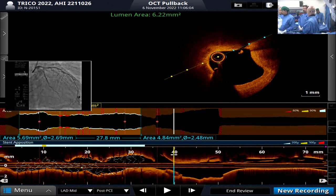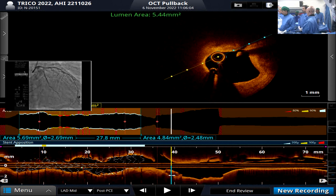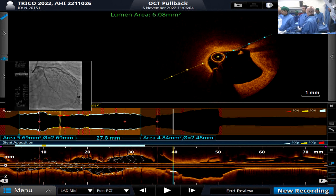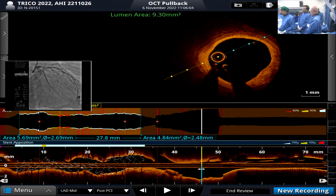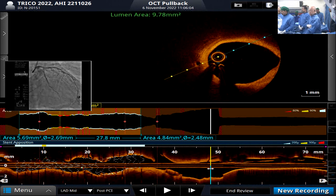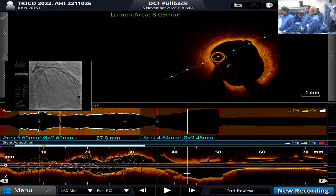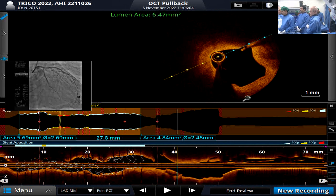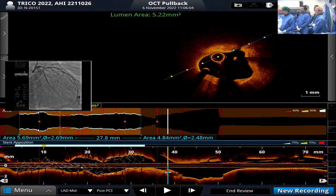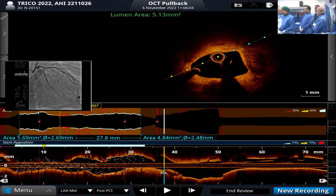Let's check this for a second. Here might be some calcium. Protruding calcium there. Yes, some localized calcium. This portion, the left main, is okay, right? But here, just right. And that's the contrast, yes. So the protruding calcium is in the distal left main, just distal left main.